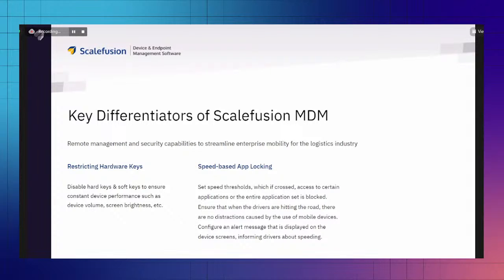Last but not the least, this is one of the Scalefusion differentiators that many of the MDMs do not provide. We also have speed-based app locking. What exactly does this mean?